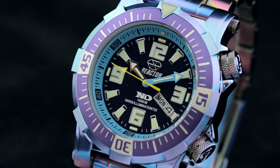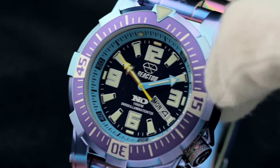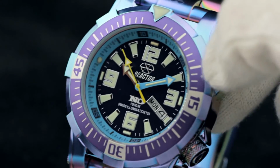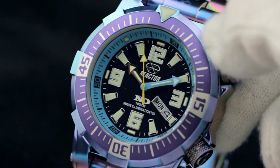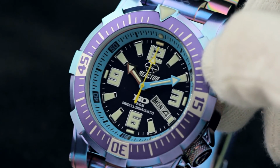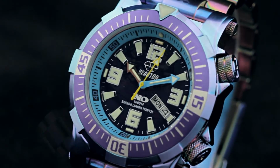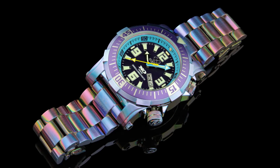First, the rotating internal bezel. If you look at the upper portion of the right side of the case of the watch, there is an upper, we'll call it a function pusher. It's not really a pusher, it's a screw down upper crown, and that control is used to rotate the inner bezel of the watch.